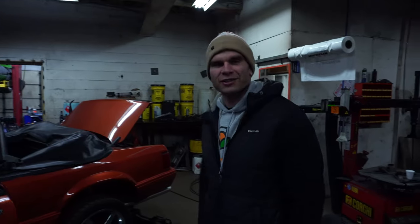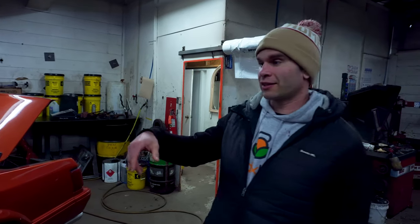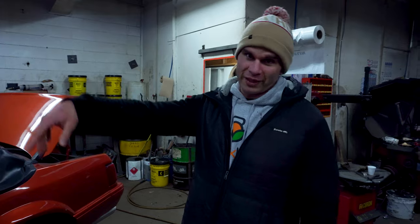This is my first car ever. I was 15 when we bought this, me and my dad. I saw this thing in Auto Trader, the ones that you flip through, now you just go on your phone, but something about the color and the chrome and the convertible and the hood scoop that's on this thing, it just kind of all worked real well together.